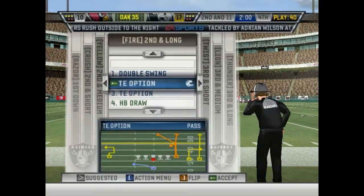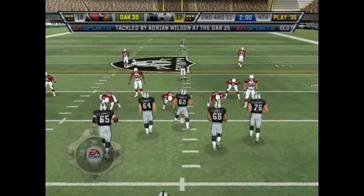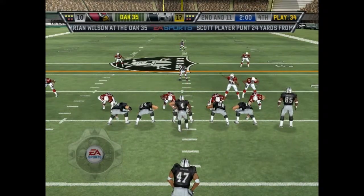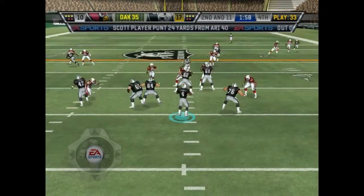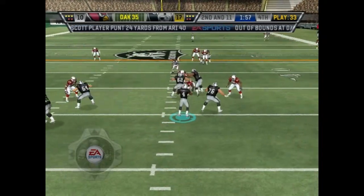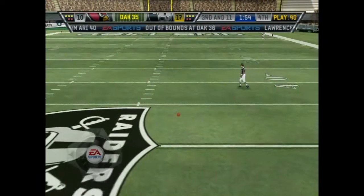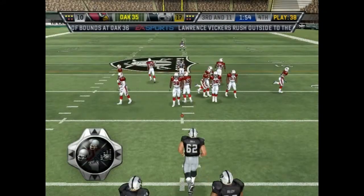I think this is a good spot to toss one up. See what we get. Jeff Blake now comes up under center, Lawrence Vickers in the backfield. Jeff Blake now back to pass. He's looking. He's got all the time he needs right now. Pocket starting to collapse. Incomplete, nearly picked off. The pass is incomplete. Gates, the intended receiver, on the play.